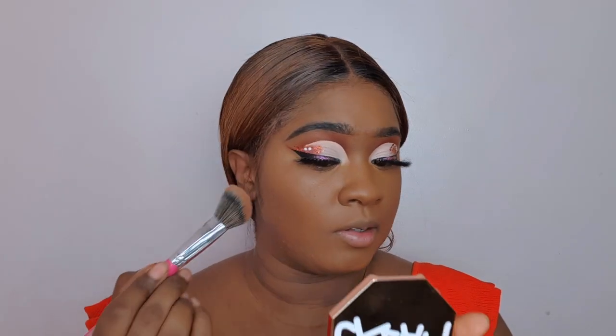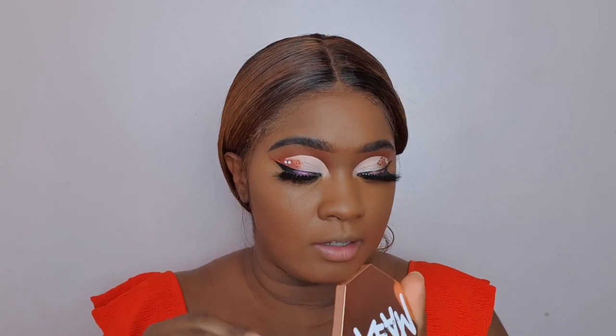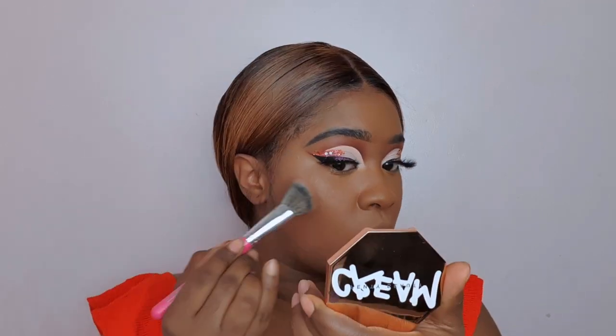In one dab, and I'm gonna lightly, okay, probably 2 dabs, and lightly go into this cream bronzer.